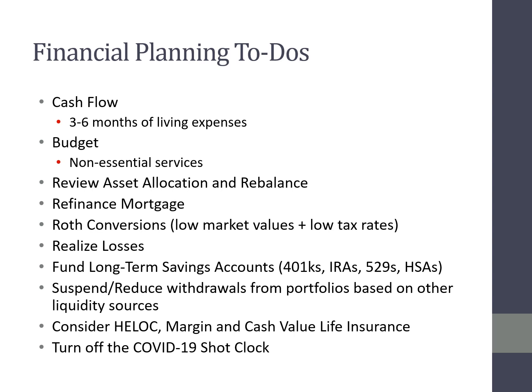Rebalance your portfolio. If you had 70% in stocks in January, you're likely down to 55% today. Go through your 401k, rebalance. Look at refinancing your mortgage. Roth conversions make sense because we have low market values and historically low tax rates. But before you do this, give us a call. We're actively realizing losses in your taxable portfolios.